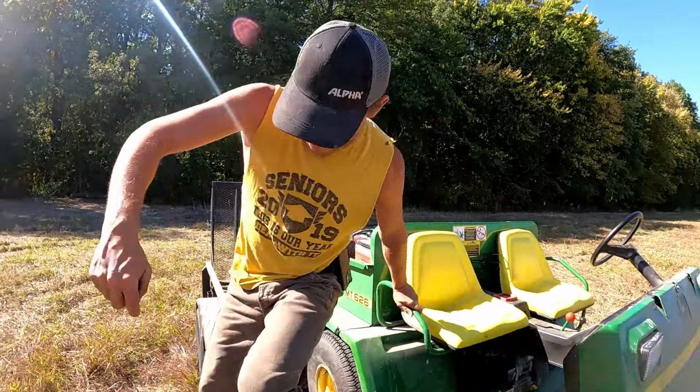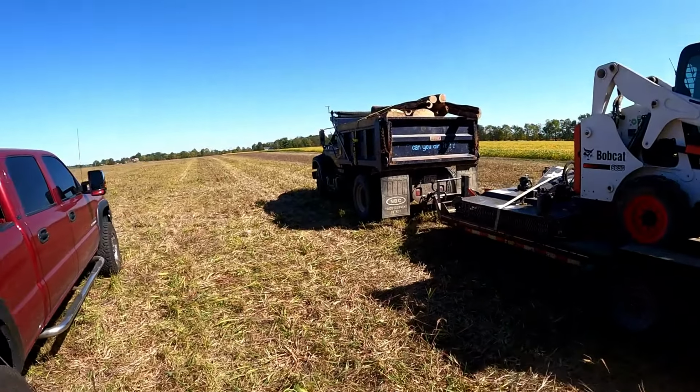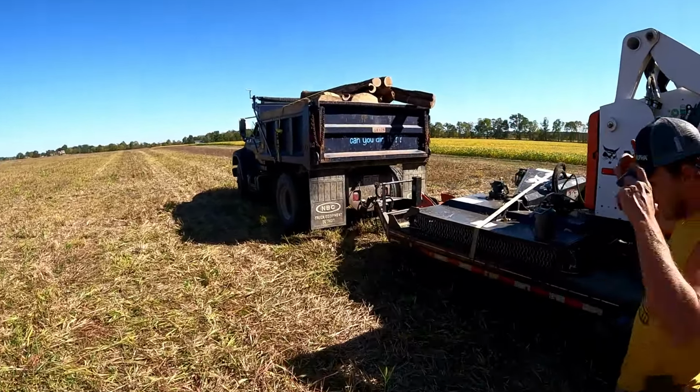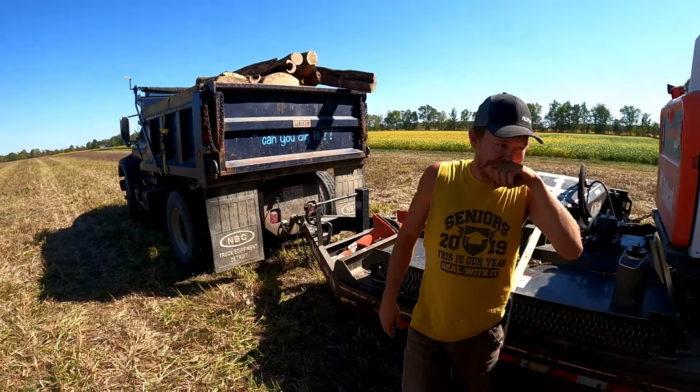The cookie jar. Anyways, folks, that's it. So we got a pretty good load, good enough load. Main thing was getting the trails cleaned up and, like I said, a load of wood. So that'll get started.